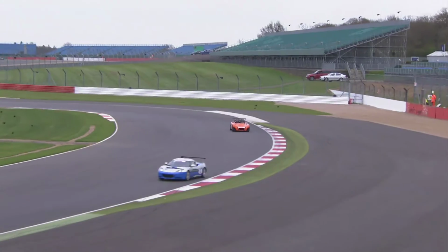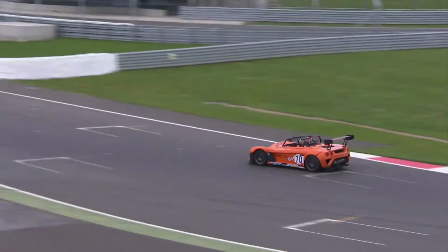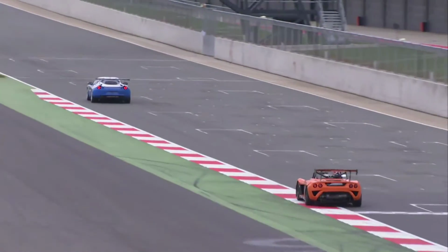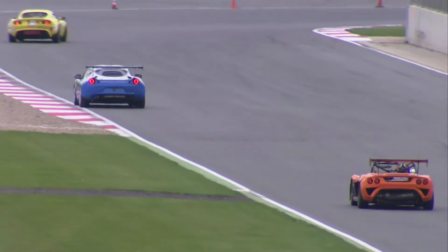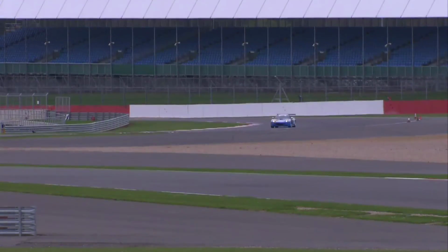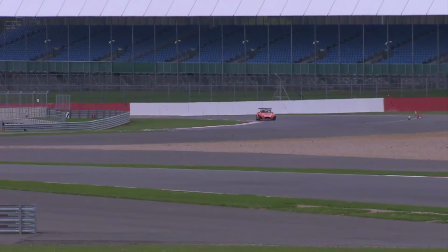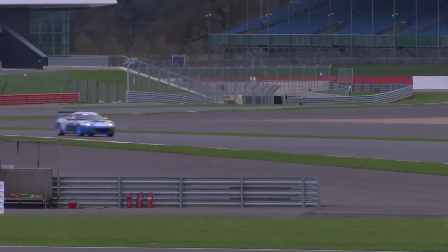For the time being, though, he concerns himself with getting a good exit from Club corner, which he does, but you can see he's not quite as precise as Jewell. He's using all the kerb and the car sliding on the exit of Club. Marcus Jewell able to be much more precise, drive the car a little bit more like a single seater, whereas Andrew Bentley having to let the Evora move of its own accord. But at the moment he is able to see off the pressure from Jewell.